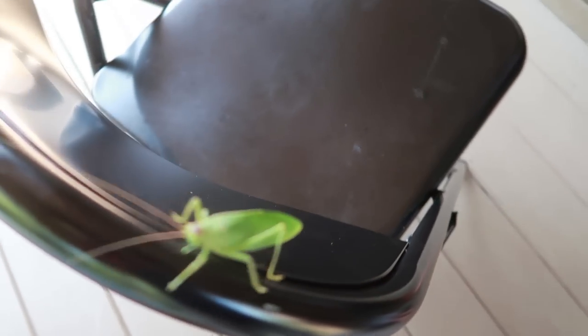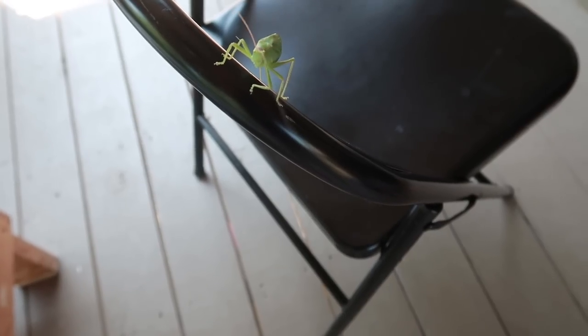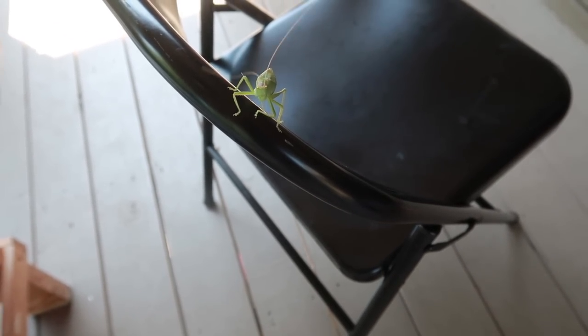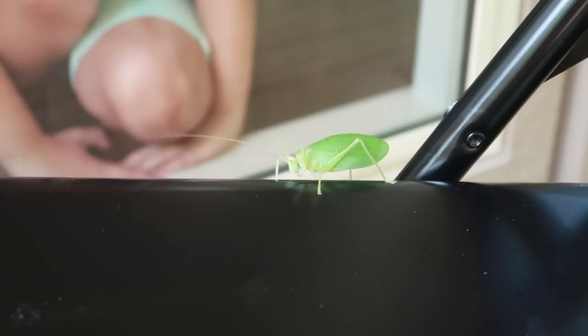Why is it just climbing around? Well, look at its antennas. It's like, oh my goodness, what are you? It went over to the window and totally freaked Elise and Amber out.